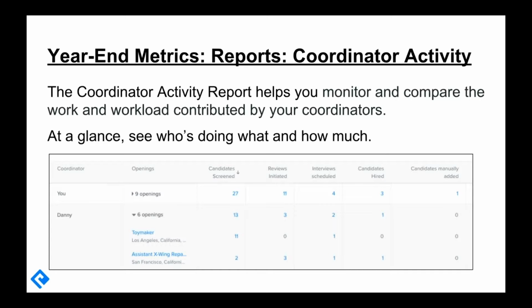I also want to go over the coordinator activity report. This report helps you monitor and compare the work and workload contributed by your stage coordinators. At a glance, see who's doing what and how much, such as how many candidates they've each screened, how many reviews they've initiated and interviews scheduled, how many candidates they've marked as hired, and how many candidates they manually added, if that's something your team does.